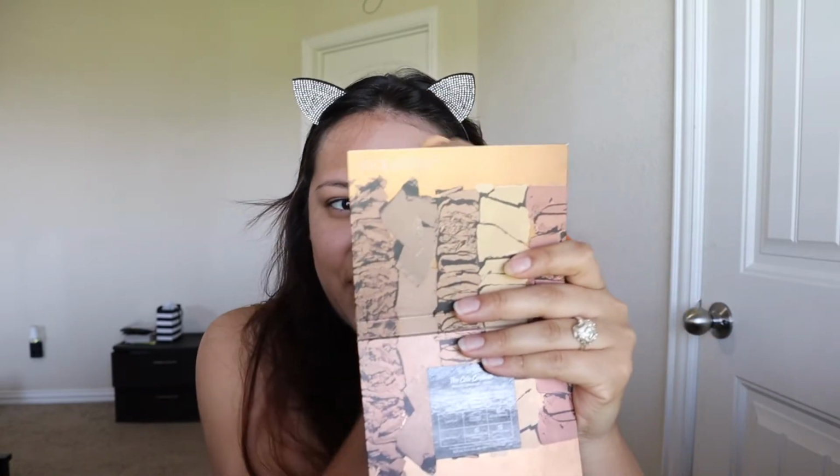Alright, so as you guys can tell, this foundation is just the tiniest bit too light for me, but I feel like we can easily fix that with bronzer. As far as the coverage, with one layer using a beauty sponge, it kind of just evened out my skin tone. I mean, not really, not that much.